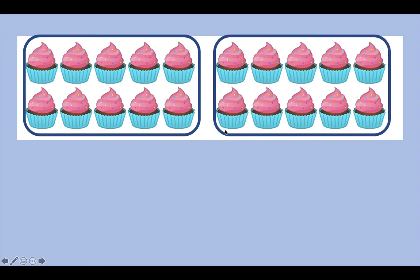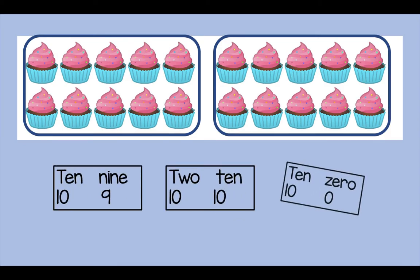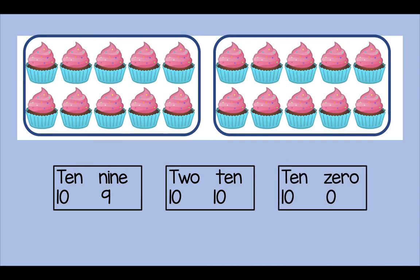All right. Which one of these is the correct answer? Did you pick that middle one? 10, 10, or on the top it says 2 10. 10, 9, nah. 10, 0, nah. We've got 2 10, so I need to show that. 10, 10.